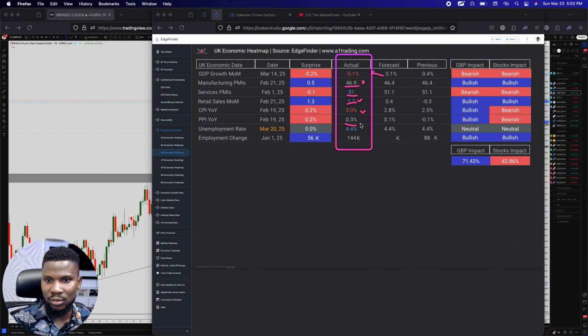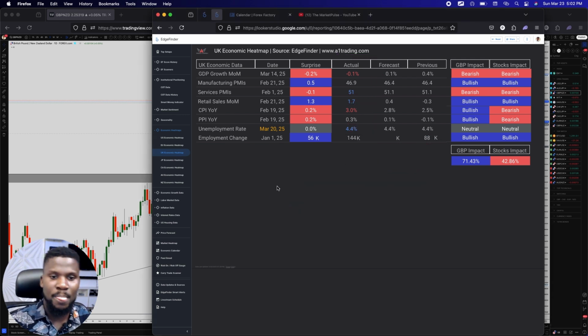Okay, so that is actually very good. Unemployment rate at 4.4, that's very good. And employment change from 88k to 144k, that is solid. So right now I will give them 60 to 70. I think 70 is being generous actually. I will give them 60 to 65% strength, okay, as far as the United Kingdom economy is concerned.